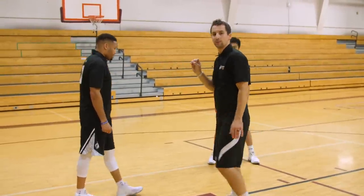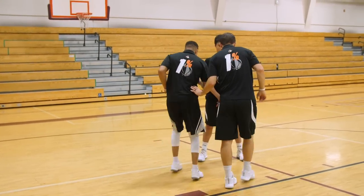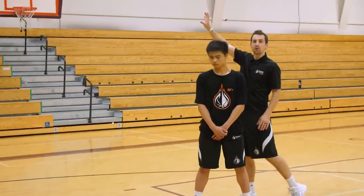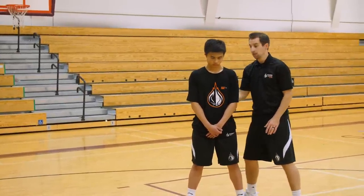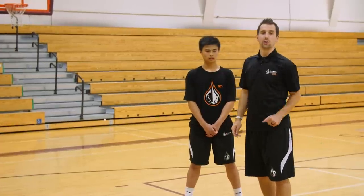So if we walk through it kind of dummy live, he's not just taking one step away. When we're here and he explodes off, when he gets to that corner, that's a lot of space for me to cover in a closeout. So stay tight, cover space to the corner, never lose sight of the ball. Let's take a look at all three of them live.